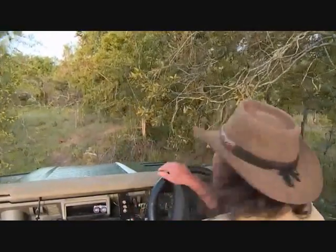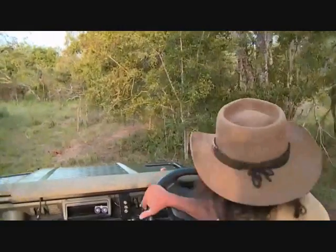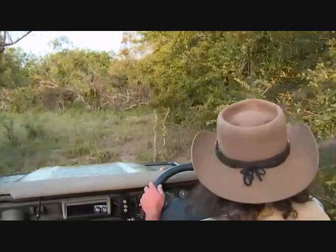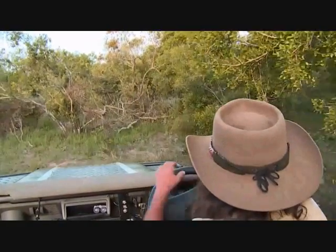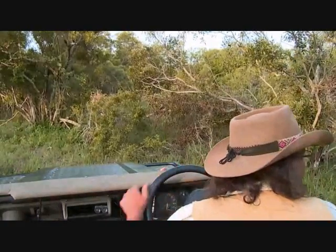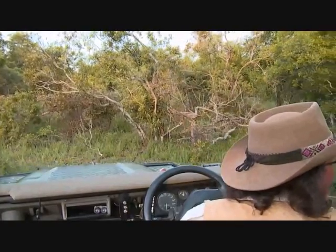Are we going to get the mast under there? Buffalo thorn and all. Impenetrable almost. Kind of penetrated about as far as we can go. Let me just have a look and see.